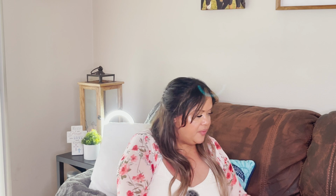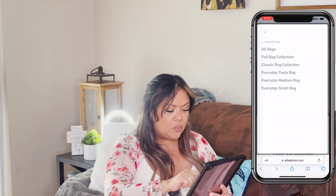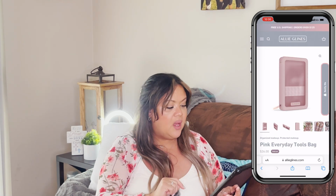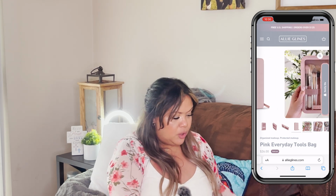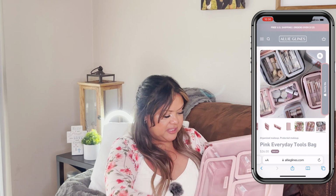And what I like also about the one that I was telling you about, which is the one for the brushes, the everyday tools bag, that I'll put right here. As you see, I saw a video of an unboxing of this and it fits perfectly up here. So it is the size of this one, the only thing is it's much thinner. It's not as thick as this one. When I saw the person put it on top of this one, it fit perfectly.